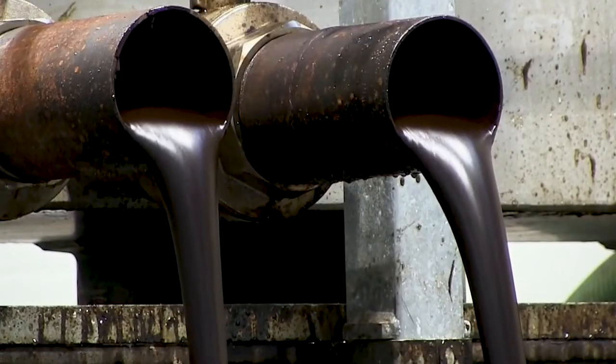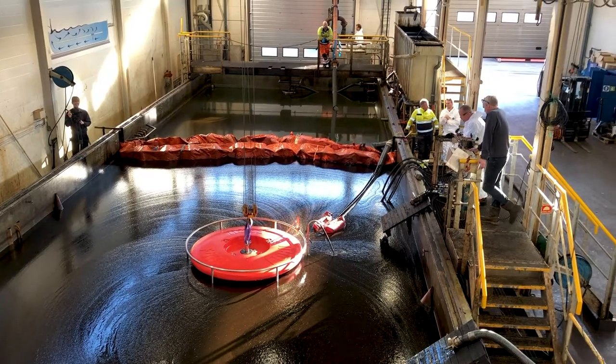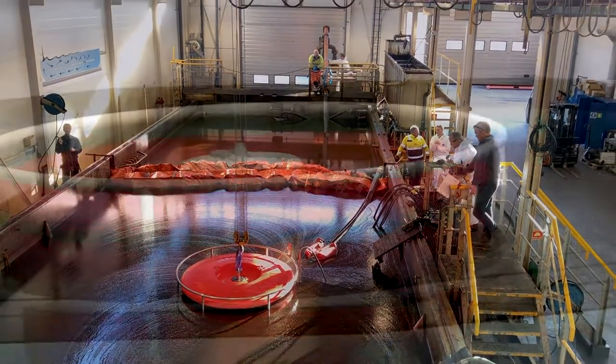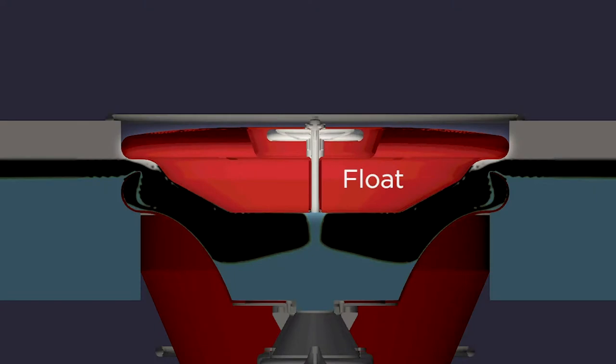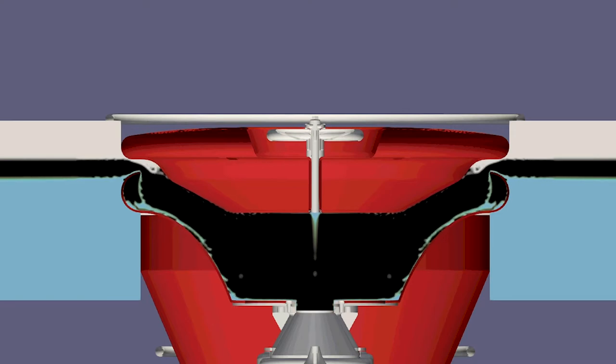capacity and efficiency. The FORU centrifugal screw pump enables it to recover up to 40,000 barrels of oil per 24 hours. The shape of the float ensures it dampens vertical movements of the FORU that occur due to the changing oil densities and the heavy sea states.